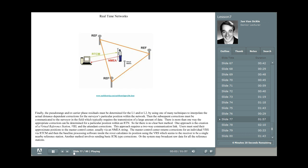Now, in this picture, what you see is an NMEA line going from the rover to the computer or the data control center, and then the RTCM, which you know is the correction message, going back. Now this NMEA string is actually telling the computer an approximate position of where that rover is in that triangle created by the reference stations.